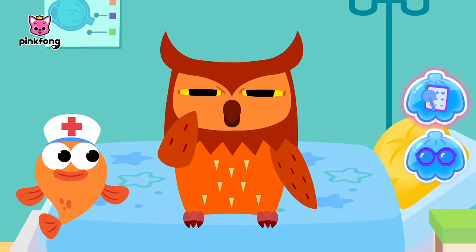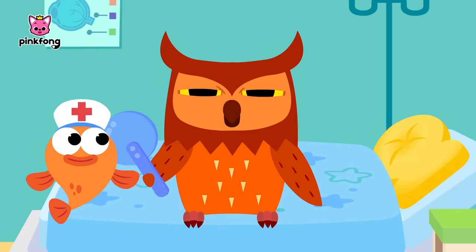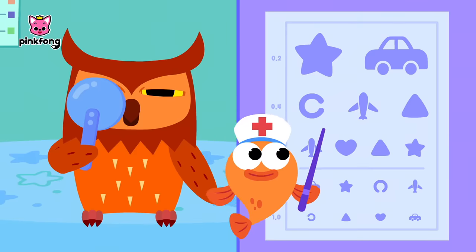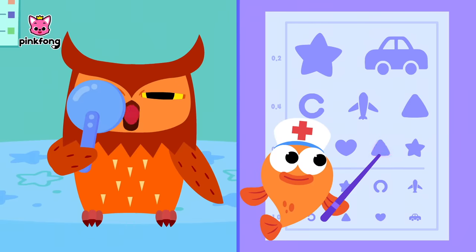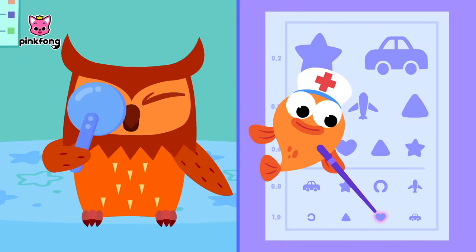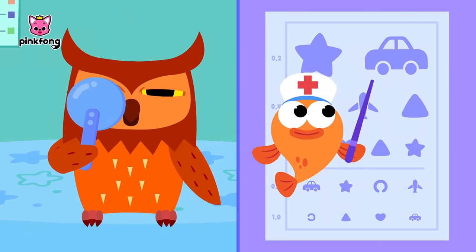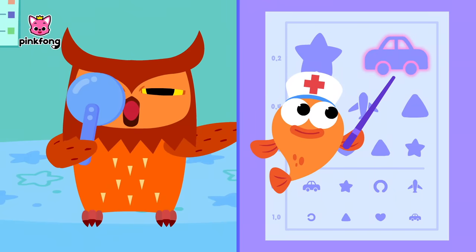Let's check how bad your eyes are. Now, cover one eye and look here. Okay, what shape is this? It's a square. And what shape is this? A circle. Here, what about this shape? I know, it's an airplane.